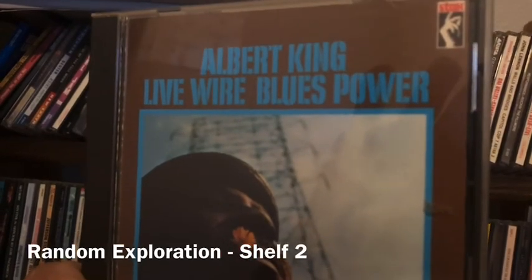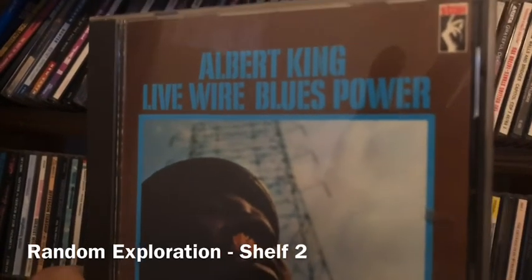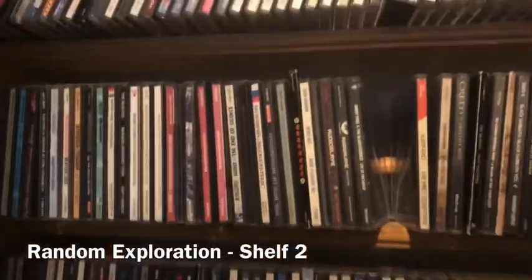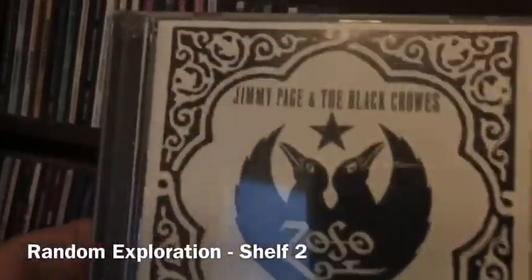Albert King. I love this album. Live Wire Blues Power. Supposedly he opened up for Jimi Hendrix on this particular set and stole the show. Now you might wonder, how do you steal the show from Jimi Hendrix? But I think Albert King's sense of humor is phenomenal. This is a great album here.